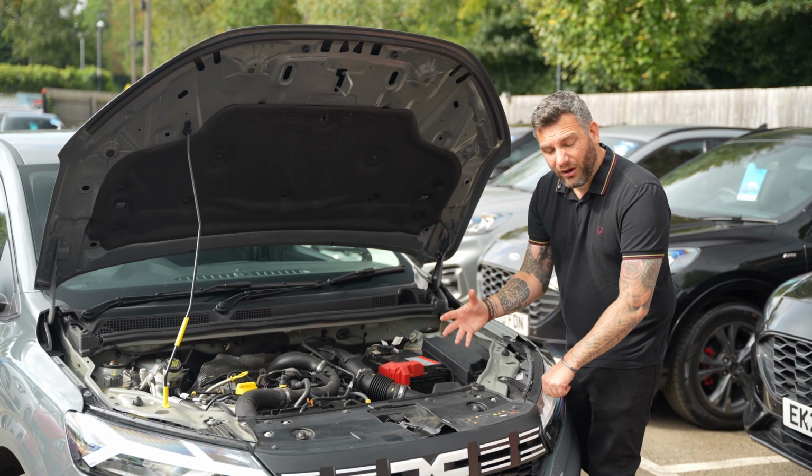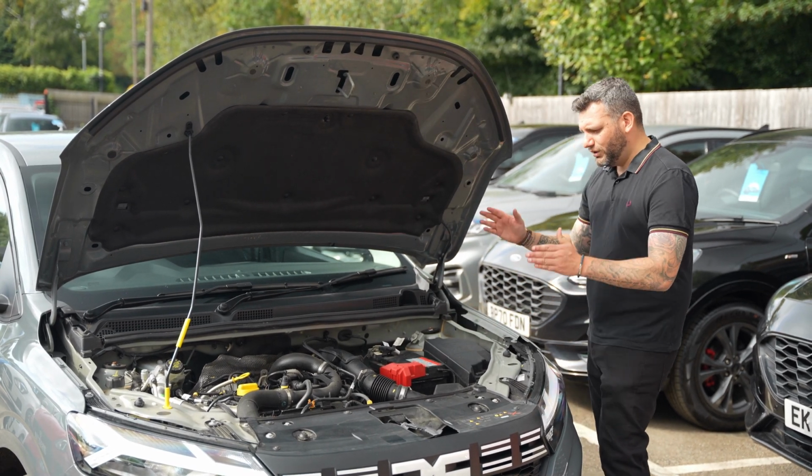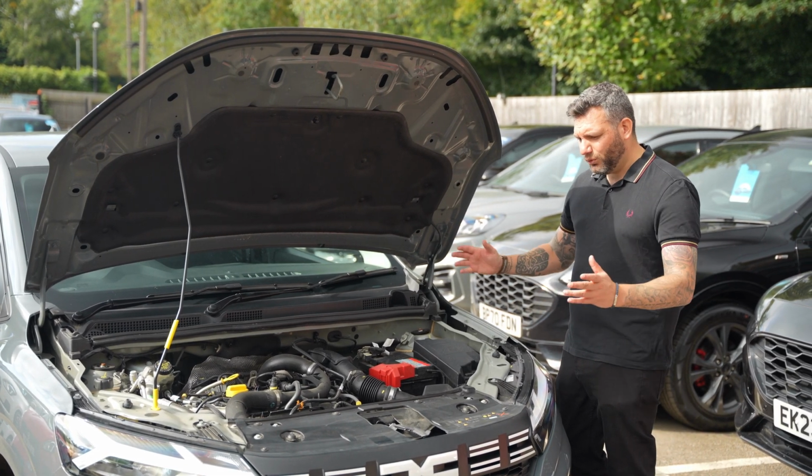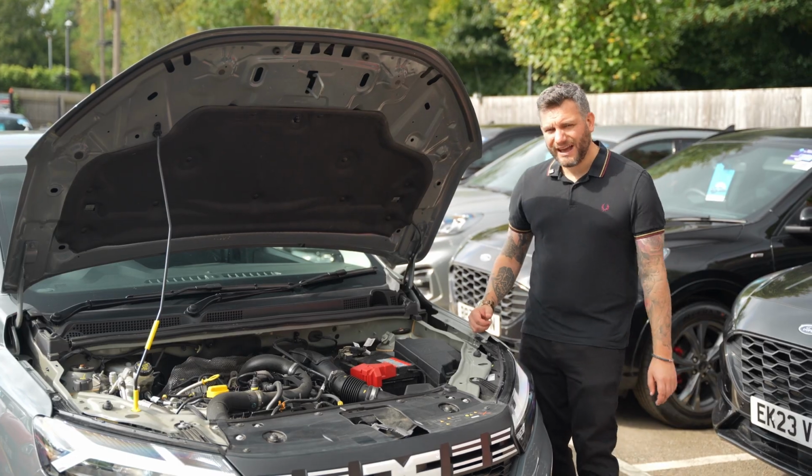But do you know what? They're all parts that work. They're tried and tested, reliable little engine to get you, your family, your dogs, your kids, whatever, all over the place. Really smart thinking from Dacia.